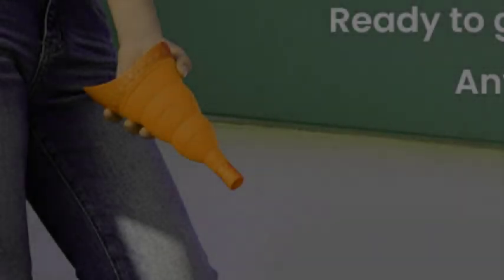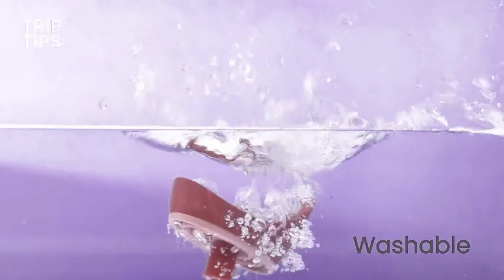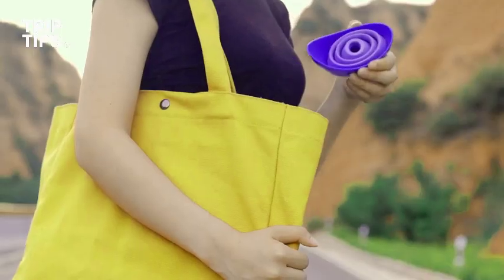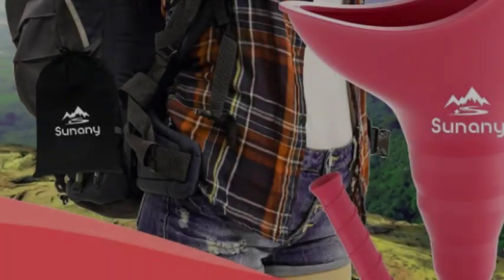Female urination device review, a must-have for women on the go. In today's world, convenience and hygiene are top priorities, especially for women who are always on the move. Whether you're traveling, hiking, camping, or attending outdoor events, finding a clean restroom can be a real challenge. That's where the female urination device comes in.